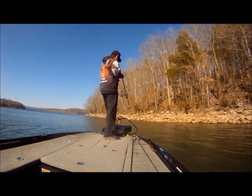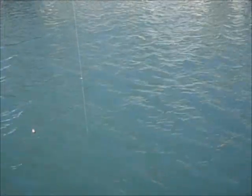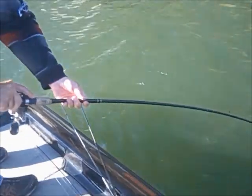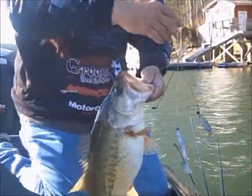The strike's fun. Hammered it, dude. Come on, George. Dude, this is a toad. He's just foul hooked. He's a good fish, though. He's surrounded. Yeah, he come loose. Look at this fish. Oh, dude. That's a five.